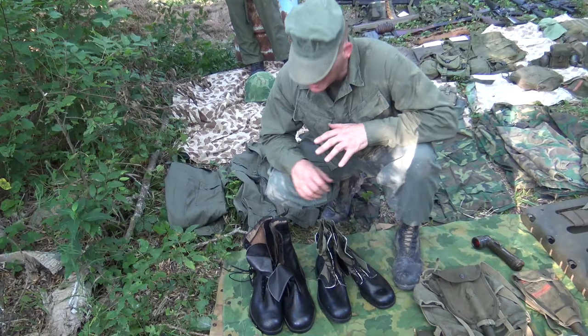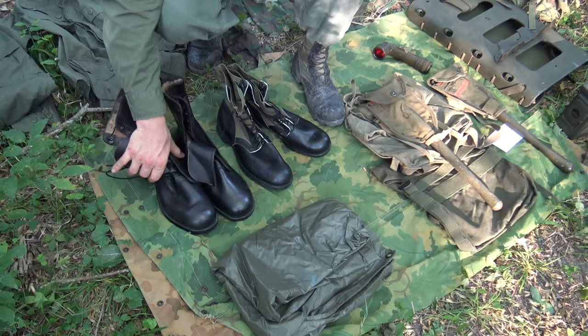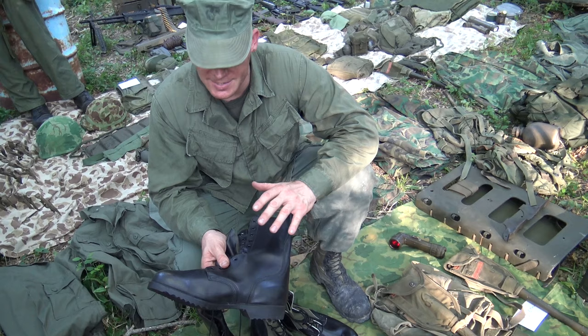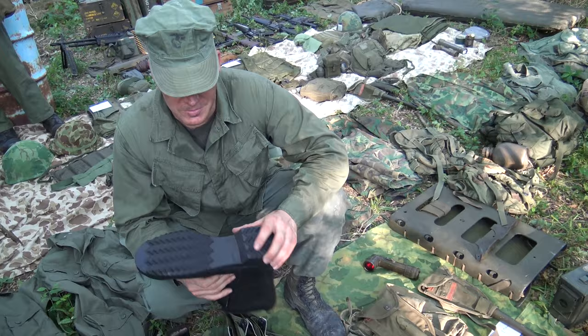All right, guys, I'm gonna talk about boots real quick, and this is pretty much universal for both the Army and the Marines. Early on in the war, obviously you had both Marines and Army guys showing up with all leather black heavy combat boots. And obviously, all leather combat boots aren't the greatest, most ideal boot to have in a tropical jungle environment. So, these things would start to rot and break down a lot faster.